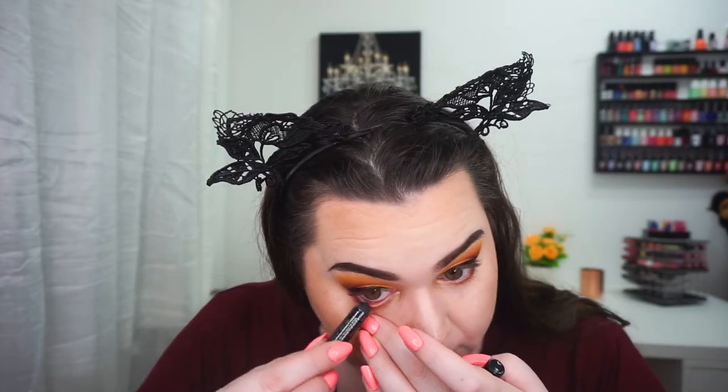The other one that I really like is the Marc Jacobs one, but I don't have that because I ran out. This one only costs $14, but regardless, it's amazing. So we're gonna throw some of this on the waterline.